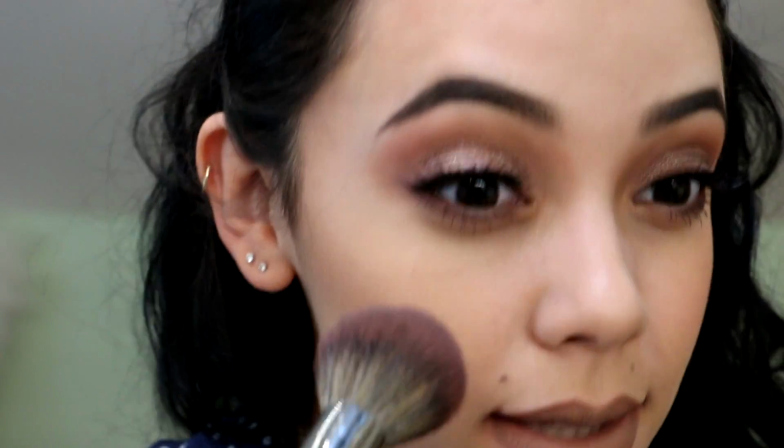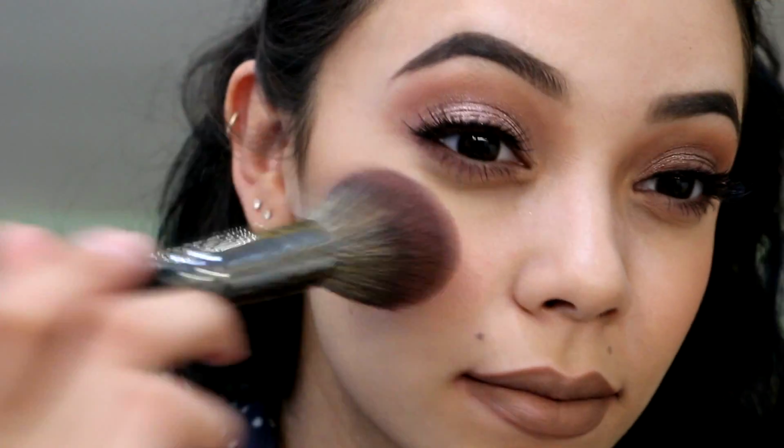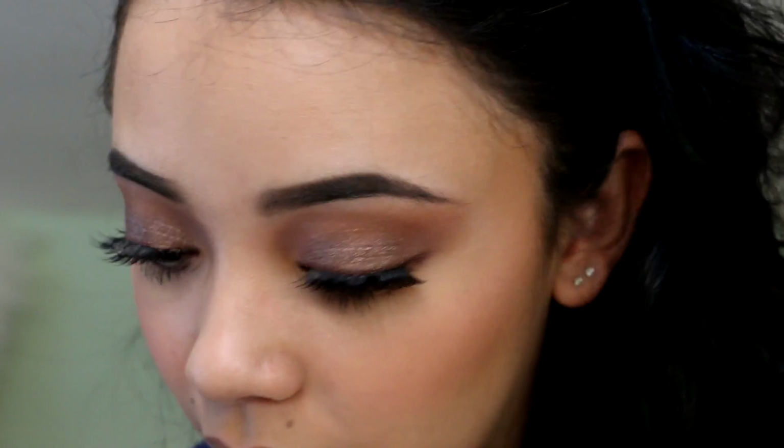That's pretty. It's definitely buildable, but you can see the color once you apply it. It looks very nice on the skin, actually. Yeah, that's definitely pretty. It's very buildable, so it's kind of foolproof. I like blushes like this because you can go ahead and build them up to the intensity you want, and you're not going to mess up your makeup because they're too pigmented right off the bat. So that's really pretty. I'm actually really liking that.